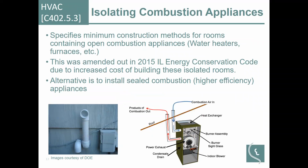Another modification is for isolation of combustion appliances, particularly water heaters, furnaces, and other heating equipment. In the 2015 IECC, this was one of the newer sections: to isolate the combustion appliances from the conditioned thermal space. What the 2018 does is further clarify minimum construction for these separate rooms. Now, I will note that in the 2015 Illinois Energy Conservation Code, this section was amended out due to the increased cost of building these rooms.